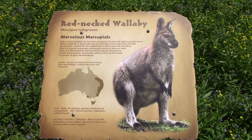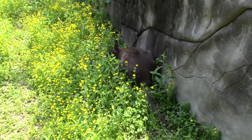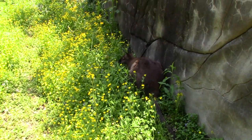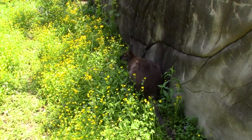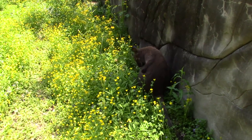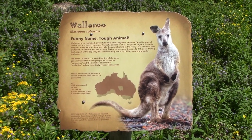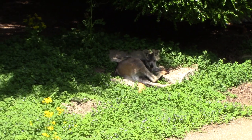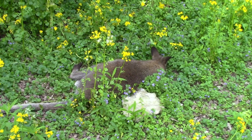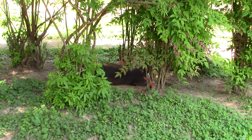Alright, we've got a red-necked wallaby, just right here off the path. Mixing them with the yellow flowers. Not permitted to touch them. Oh, got an itch. Got an itch. I guess I got a wallaroo. Got one up here. Yep, I just looked down and saw another one. Taking a nap. And one just behind the shrubbery and trees.